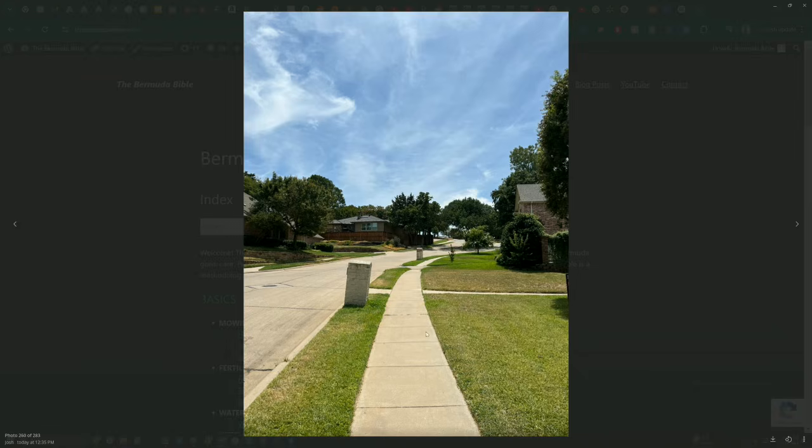And this is the front yard again. Pretty brown over here. There is a sprinkler system. Honestly, the neighbor's lawn is much greener. This is just toast. There used to be a tree here, and so it's kind of uneven from that.